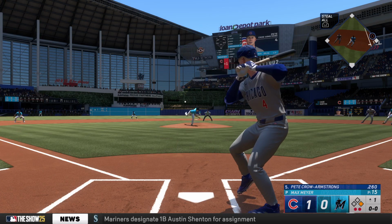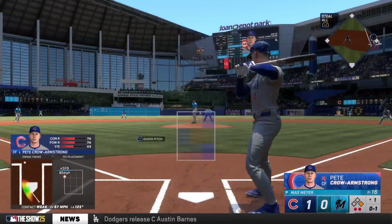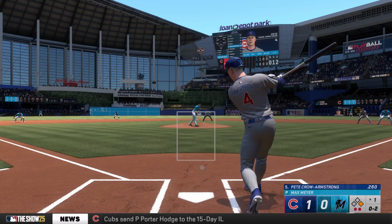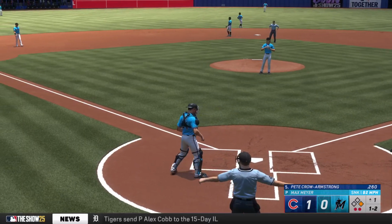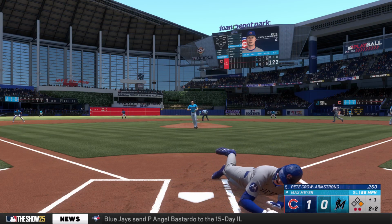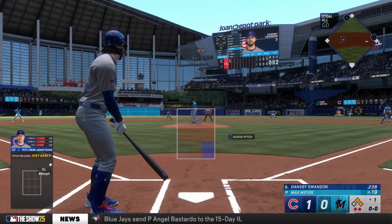And now the center fielder, Pete Crow-Armstrong. Foul ball there. Swing and a miss. There's that changeup. Then he really sells the changeup with that arm action. Ball. In the dirt, blocked. Nice job behind the plate there. The pitch. And that one got a piece of him. He had two strikes on him, and he hit him. First and second, two outs.